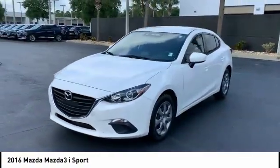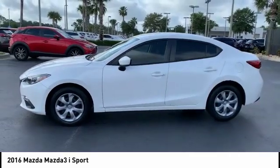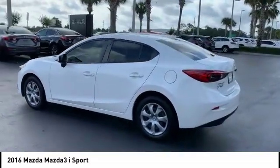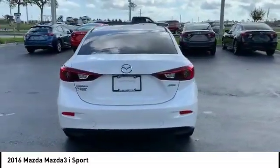Here are some of this vehicle's great options: backup camera, traction control, steering wheel audio controls, stability control, anti-lock braking system, keyless entry, air conditioning, Bluetooth, dual airbags, adjustable steering wheel.